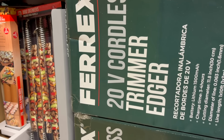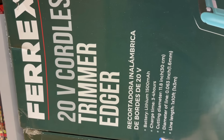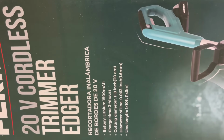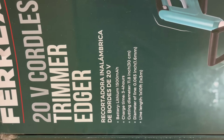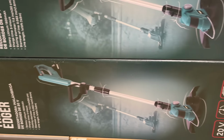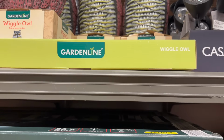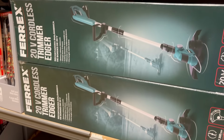20-volt cordless trimmer and hedger. It takes 3 to 4 hours to charge. It has a, wait, is it cordless? I don't know. Oh, the line, probably the trimming line. 10 feet. I'm probably misunderstanding something. That seems like a long foot. 30 millimeters. Okay, I'm misunderstanding something, obviously. It does not have a 10-foot line that it cuts with.